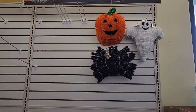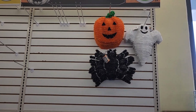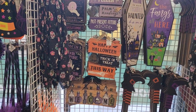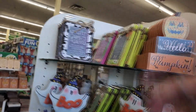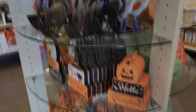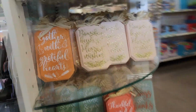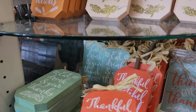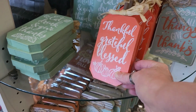Guess where I'm at? Dollar Tree. And yes, guess what they're putting out now? Yep, Halloween already. Halloween, fall items. They've got some really pretty, really cute fall items out right now as well.